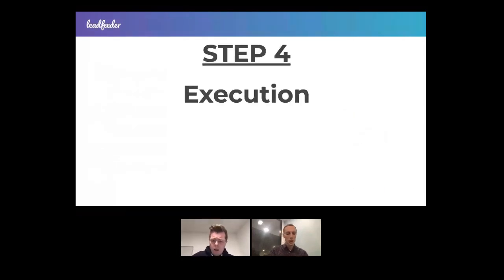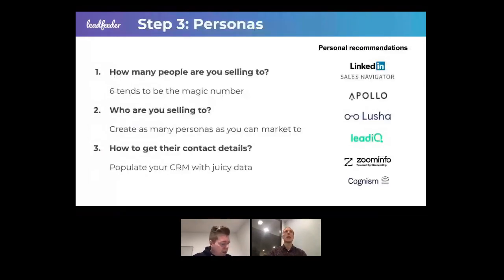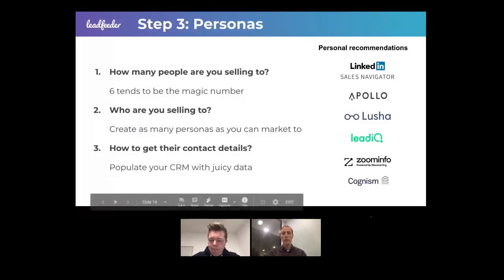Just to add on that last point, I think some businesses don't value data enough. Some businesses just want to get the cheapest bang for the buck. Invest in data. In my book, data comes before process. Without it, you can't really do much. So invest in this heavily, because it's going to be the thing that really drives this forward. I agree. Okay, so let's get on to the execution.